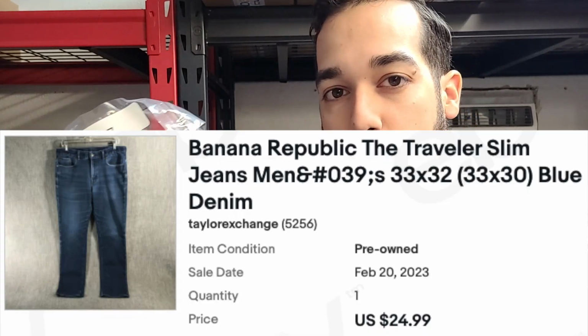This is a pair of Banana Republic, the Traveler jeans. Another super flooded category is Banana Republic. They're in a bunch of malls across America. They sell a bunch of different types of clothes, but the Traveler jean is one that's gonna sell for you.